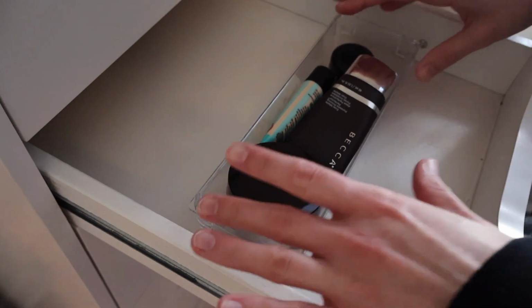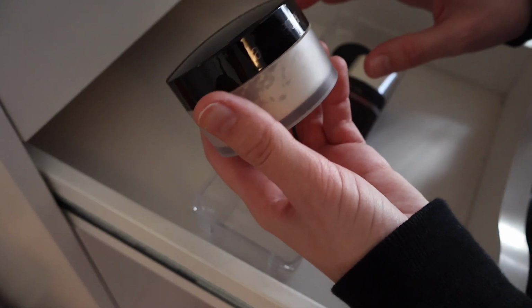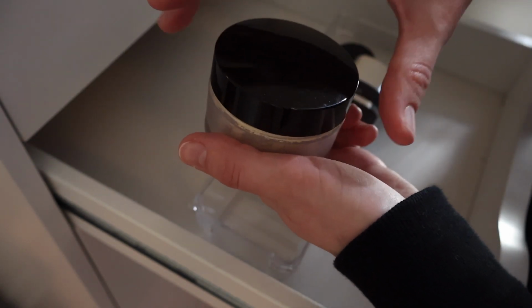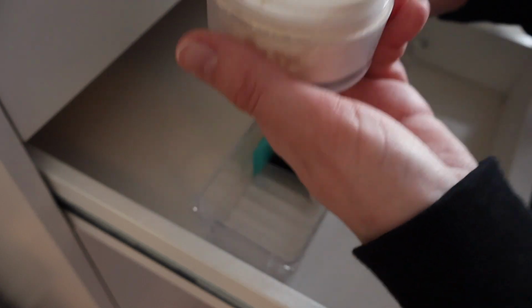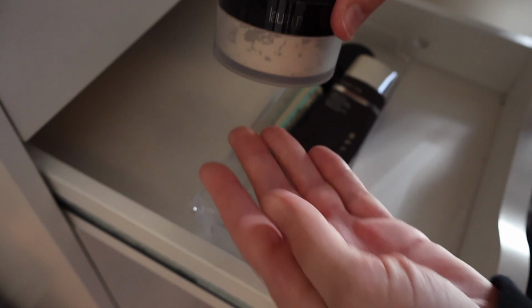So now let's go into these little compartments. Here we have the Laura Mercier translucent powder. This is the only translucent powder I've ever owned, and it's a couple years old, but I have not used it. I really don't think this goes bad though. Yeah, it still smells the same. I think I am just going to hang on to this for now.